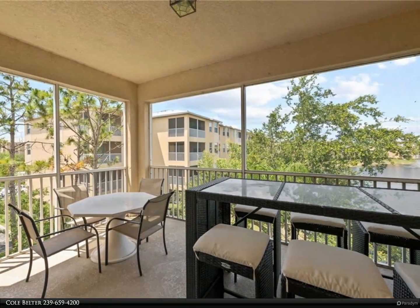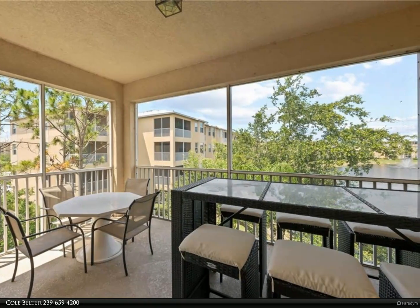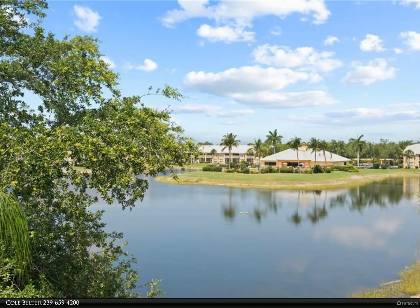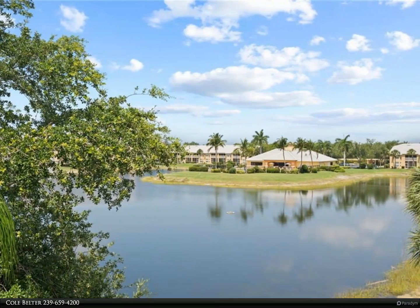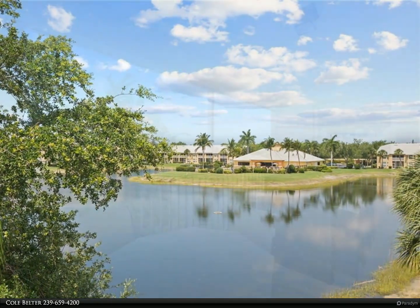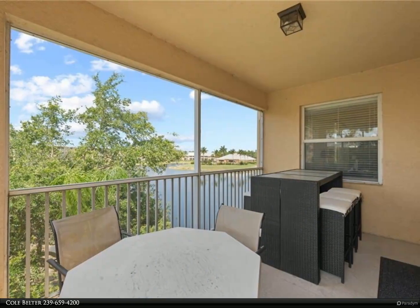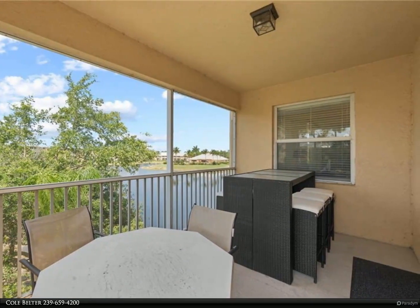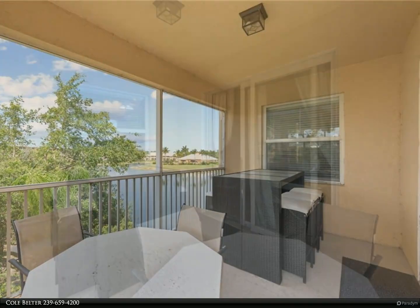The master suite features plush carpeting, neutral interior, a walk-in closet, and an ensuite full bath with a walk-in shower. The second bedroom is equally spacious and the guest bathroom is also home to the laundry area. Other features include additional storage, carport, and parking for guests.